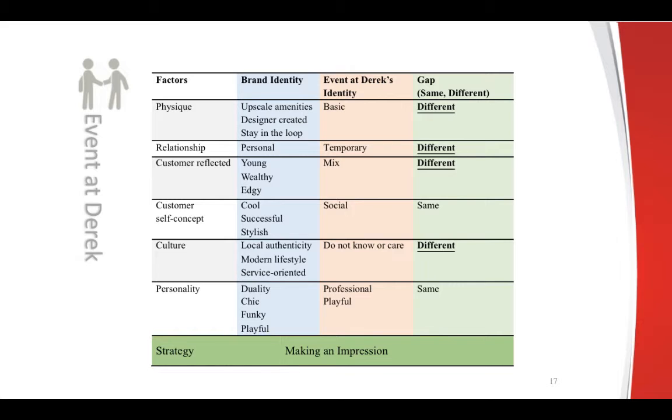Just like the name suggests, the Event at Derrick group consists of customers who come to Hotel Derrick because they are going to an event at the hotel, perhaps a wedding or a conference. This type of customer usually does not have much time to explore the hotel's amenities and does not care about the personality or culture of the hotel. However, they can become loyal customers if they are impressed by their first experience.